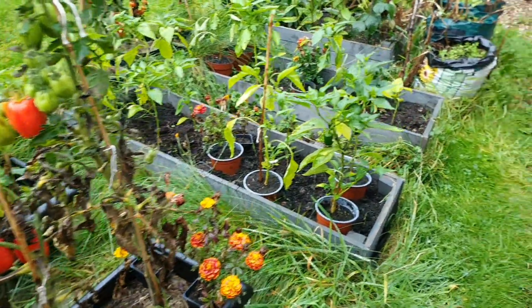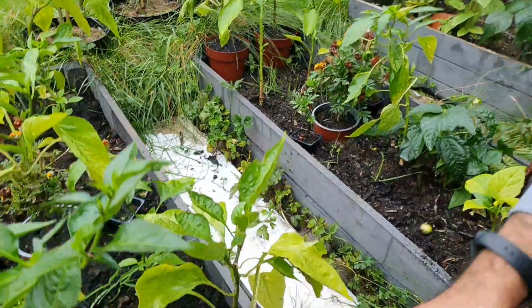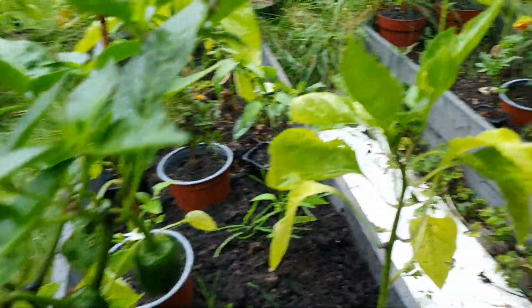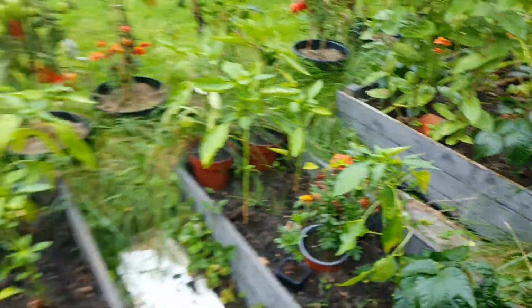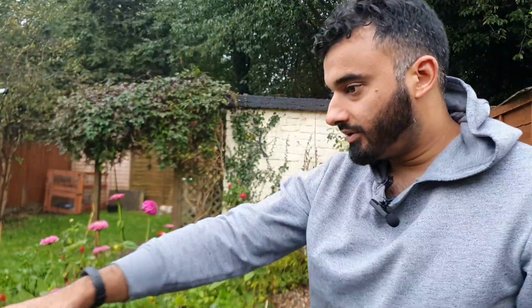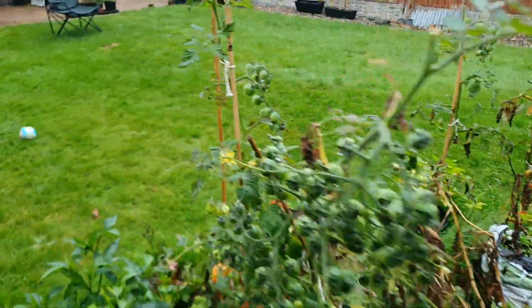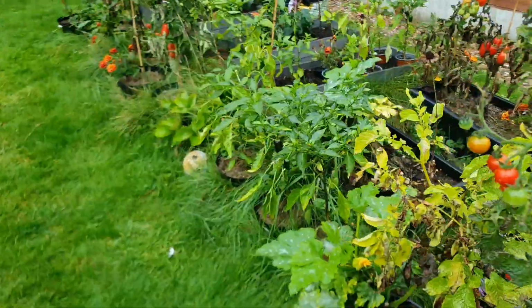Let's have a look at the peppers. So we've got chili peppers here. You can see these are a few of the late bloomers. So they're doing really well. Funnily enough, I've planted sweet peppers and chili peppers, and I don't know which ones are which. The ones we've got here are all meant to be chili peppers. So if we come over to this side, we'll have a look. So peppers are doing really good.